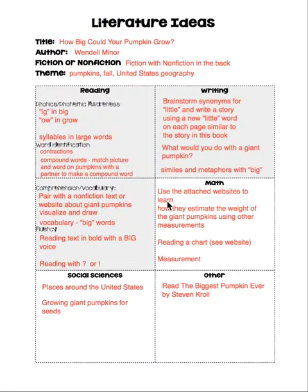Under comprehension, it's always good to pair nonfiction text with fiction text. And this book does this already using the front story part and then the nonfiction factual part in the back. To extend on this, you could find additional nonfiction texts or a website about giant pumpkins and allow them to learn more about these giant pumpkins. And I have included one of those in our links section in the book area.